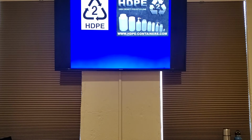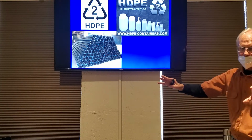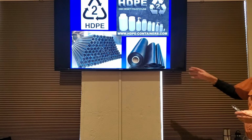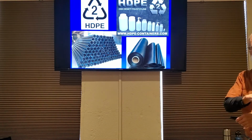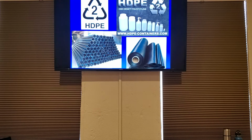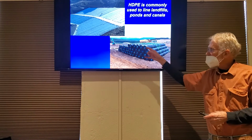The part we had was much thicker than containers like you have there, but nonetheless, chemically, it's the same stuff. Number two is also used for piping, because it's a good strong plastic. They fabricated it in large rolls that you could actually roll out. The stuff was stiff, but you could roll it out, because that's what makes for a good liner. In fact, HDPE is commonly used in all kinds of different construction projects, whether it be ponds, landfills, canals, anything of that nature where you're trying to retain the water. It's a good impermeable surface to use, and this is typically how it gets delivered.